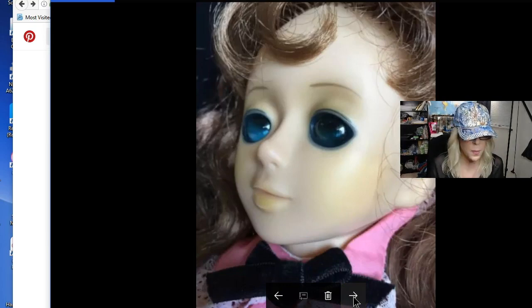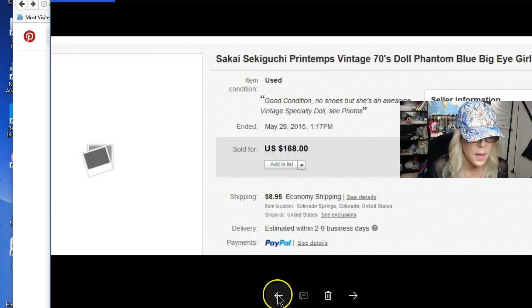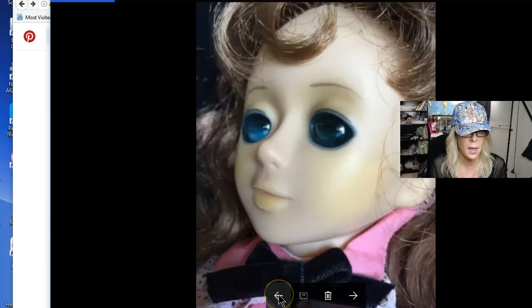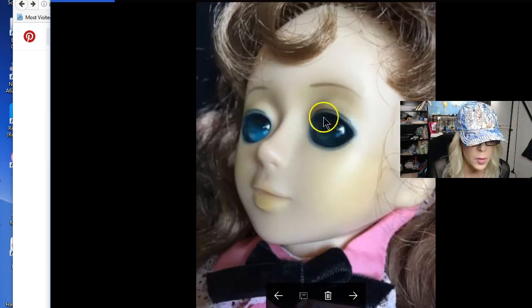Okay, this one here. Let me see the next picture. Okay, yes. This is a, I can't say it, Sasha case. Okay, there it is, you guys. Printed tags, vintage. This is what I found out. This is why I always look at the doll section. I'm not into dolls, but this doll was about a foot and a half tall, and she stood out because of these blue eyes.